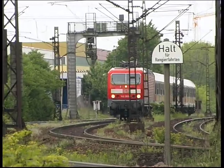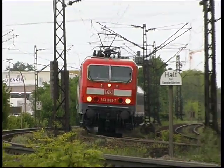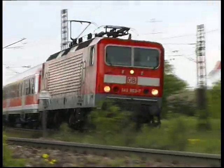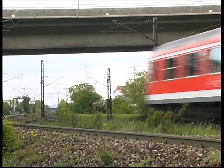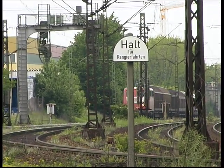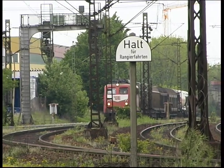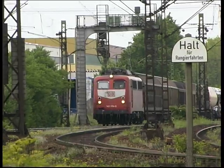Still to be found in the area today are Class 143 electrics. This is 143 963 heading south towards Stuttgart. Freight services are normally in the hands of Class 140 electrics. Nowadays, more modern Class 185s are the normal motive power for such trains.